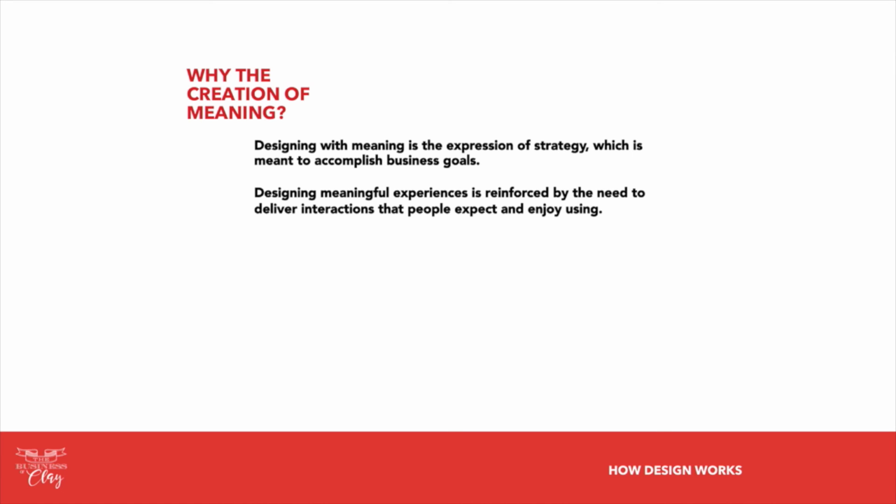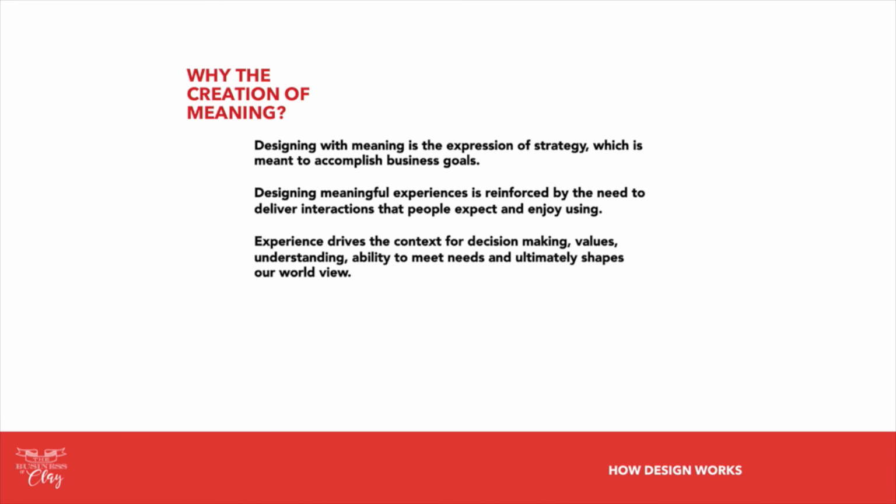Designing meaningful experience is reinforced by the need to deliver interactions that people expect and enjoy using. Next, experience drives the content for decision making. So if we need to understand what experiences do, they drive the decision-making process. So if we haven't thought of these things at all as a potter, we can't be surprised when people don't buy our pottery. We've just shot ourselves in the foot.